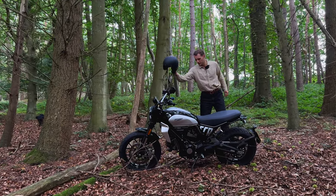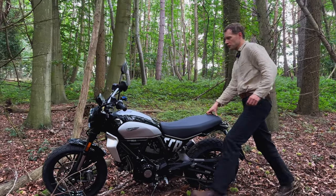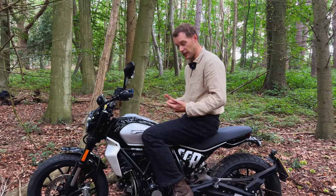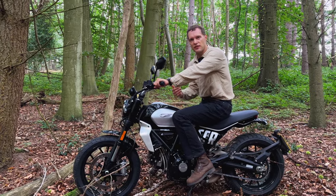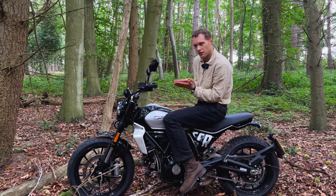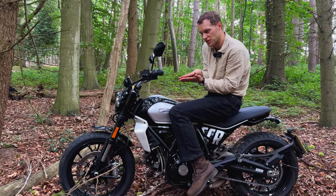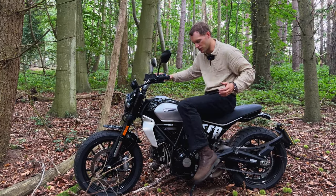There are some negatives. The comfort. After 20 minutes on this bike, it turns into a slow torture, because firstly with the cramped riding position, that's number one. Secondly, the beautifully characterful vibey engine starts to slightly vibrate through your foot. And that's not usually a problem if the riding position was more open, but because it's such a cramped riding position, those vibrations are amplified through the sole of your foot.